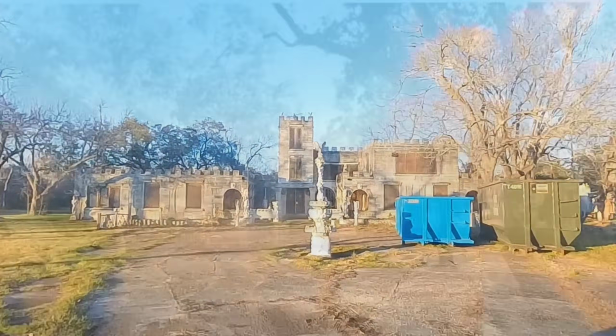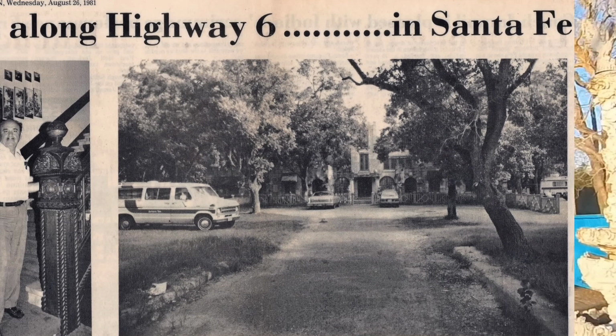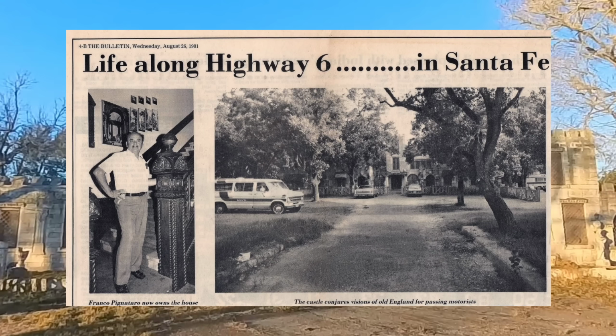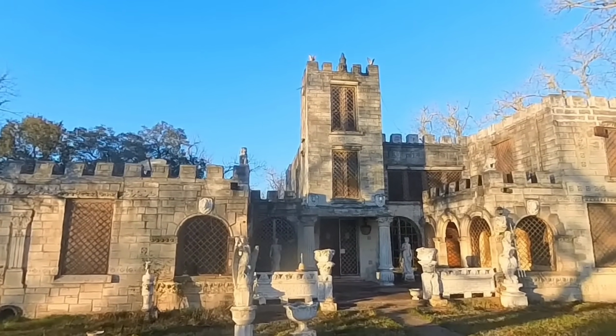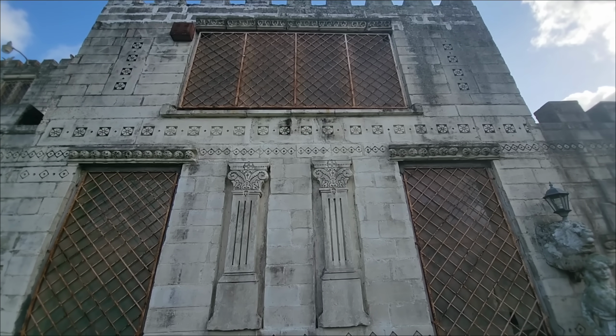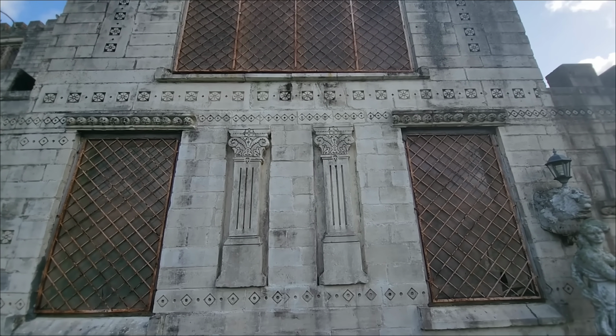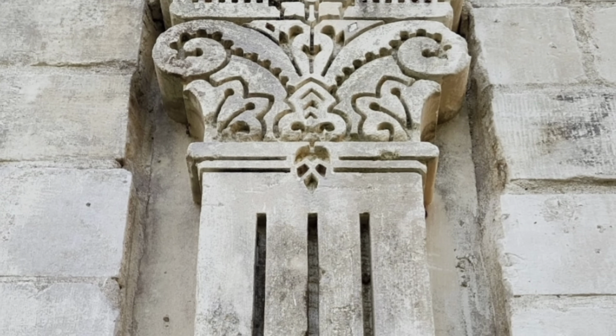All the time the castle has been here, there was only one photo from the inside, from a newspaper article from the 80s. Very few people have been this close up, never mind actually inside. As you get close, that's when you start to appreciate the details. The building was pieced together from numerous old buildings. I'll get to that as well in a later video.